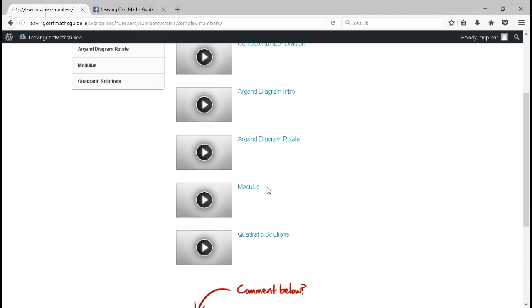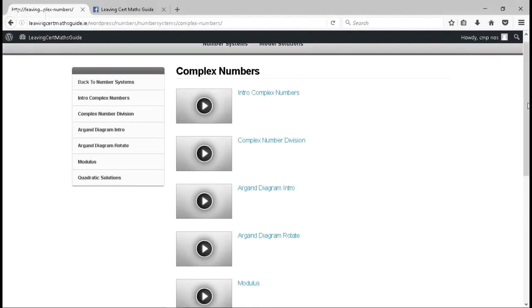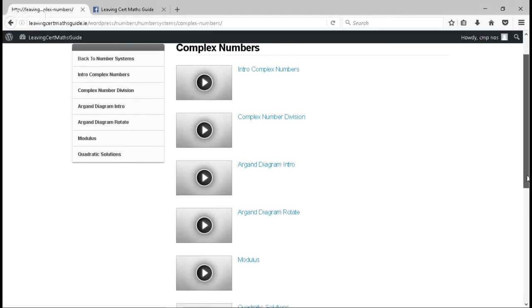We'll also look at the modulus and how complex numbers appear when it comes to quadratic equations. So that's all we're going to do. And the idea is once you've done all of this, and it doesn't take long, I mean, if you give yourself maybe half an hour or an hour to do the first bit and the second bit, then you should be okay. But once you've done this, you've now done complex numbers.